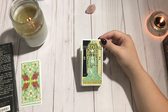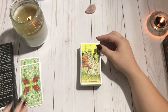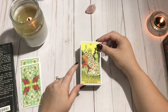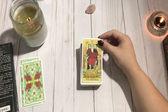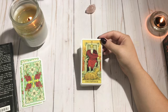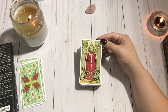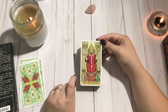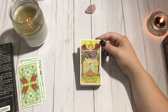The High Priestess. The Empress. You have the swan and the little baby swans there on the bottom of her feet. The Emperor. Look at that ram just sitting there at his feet. The Hierophant. So now there's these 2 keys on the bottom of the Hierophant. The Lovers, reaching for that apple.